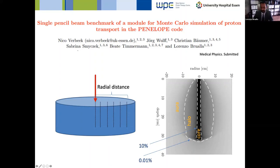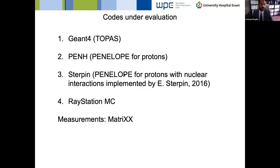What we obtained was the following. We used GEANT4 as our Monte Carlo code that we wanted to compare with. PenH, which is the implementation of proton transport in Penelope. There is a code called Starpin, which is also a variation of PenH, in which the nuclear models were implemented by Starpin on an original PenH that only had electromagnetic interactions. And then we also compared with our Monte Carlo treatment planning system registration.